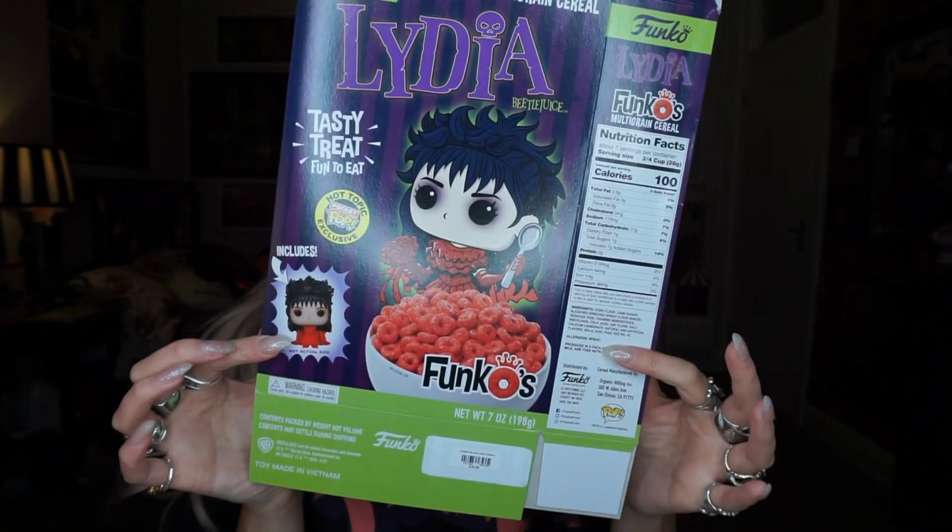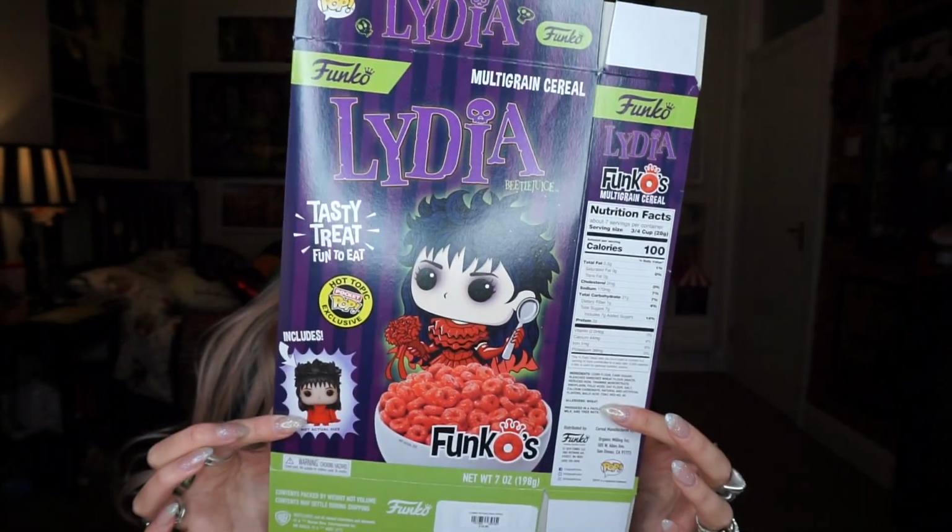I bought the Lydia Funko Pop cereal. Obviously I had to flat pack it to get it home. So I will be putting this back up. And this is the little Pop that I got with it.